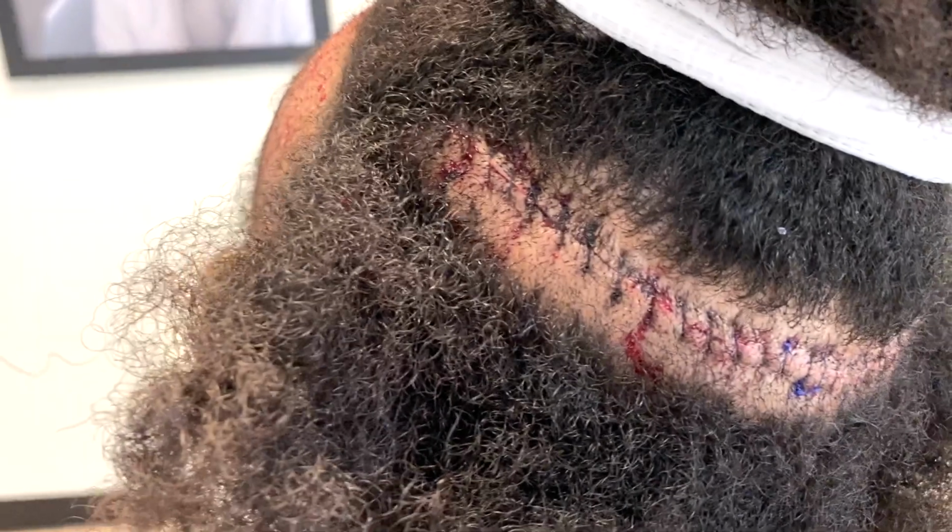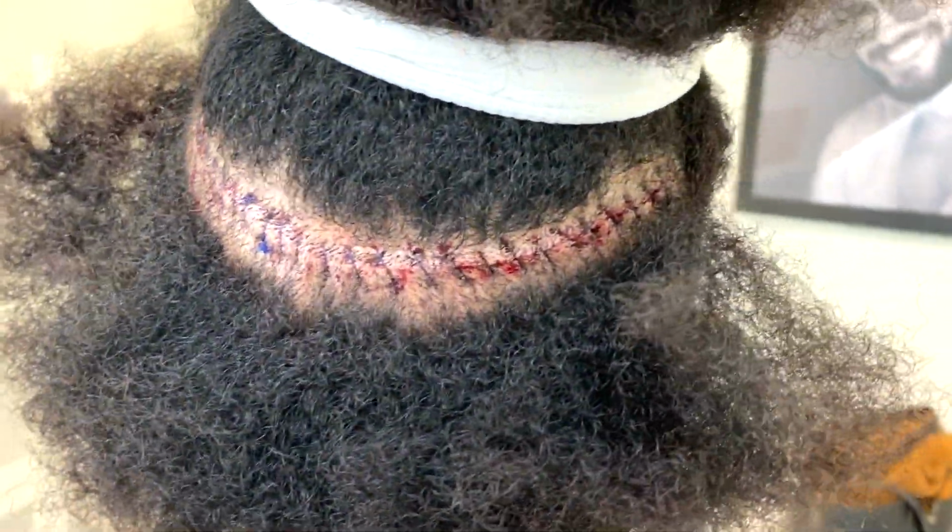Show you the incision in the back here, a little bit of oozing, which is normal. And that's going to look great. It's going to blend in very nicely. You won't even see it. Oh, nice. Congratulations. Welcome to the family. You did great. I'm excited.